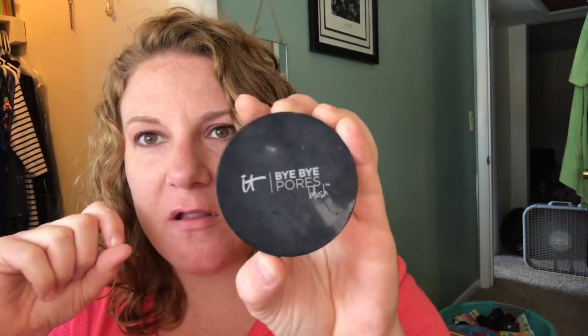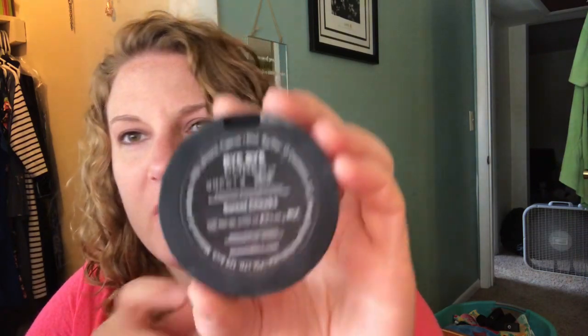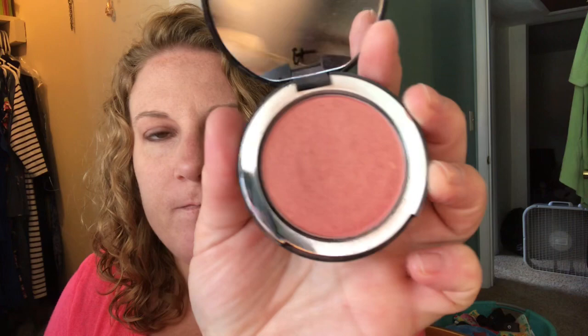Alright, and then the last thing I use is this Bye Bye Pores Blush by It Cosmetics, and it is in the color Sweet Cheeks. Love this. Don't turn the TV on right now. Wait till I'm done, okay? This is what it looks like. You can turn it on, just don't hear it. Like, mute that, please.